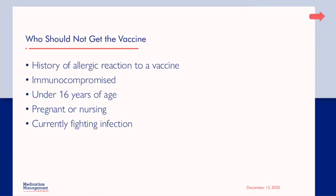So who shouldn't get the COVID-19 vaccine? People who have had a severe allergic reaction to other vaccines would be considered not appropriate for this vaccine. People who are immunocompromised, under 16 years of age, currently pregnant or nursing, or if you're currently fighting an infection.